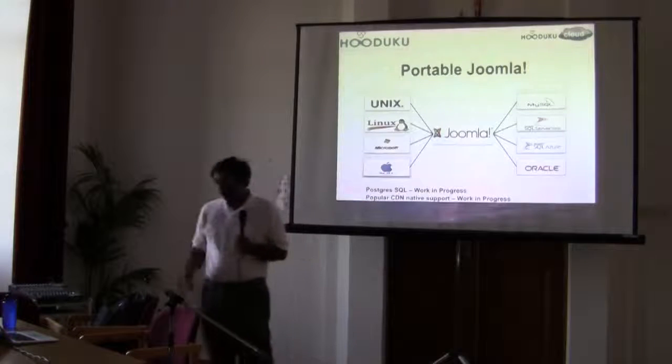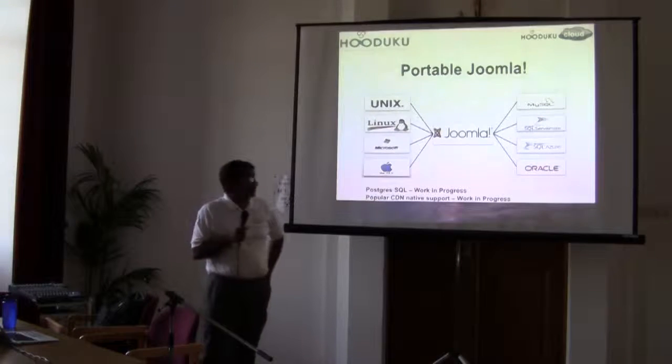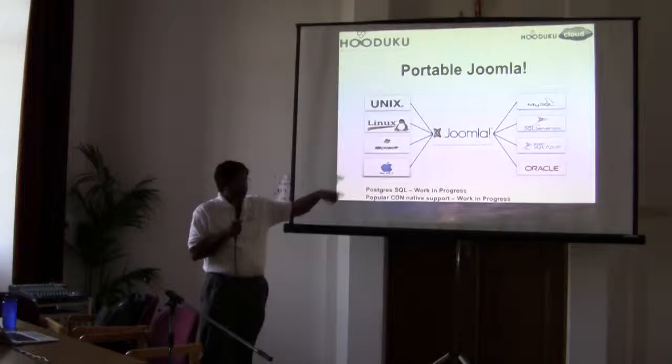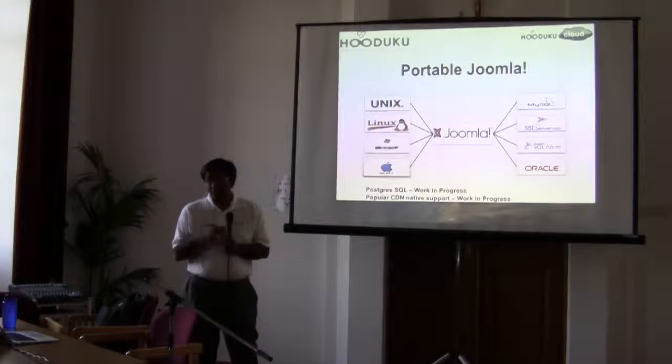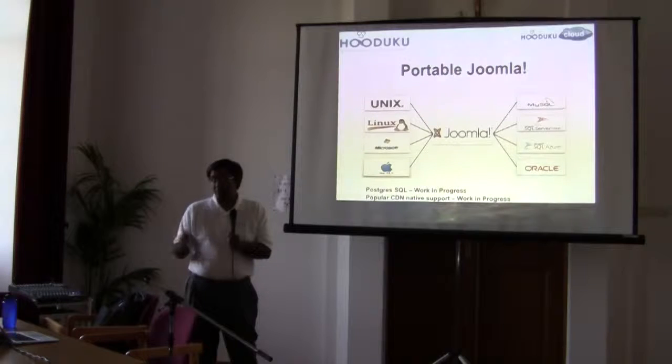So, portable Joomla, before, if you look at the left side, it was always working on all the four major operating systems, but on the database side, it was always working on MySQL, never on other databases. Of course, there were a lot of initiatives within the community that we leveraged, like the SQL Server driver or MS SQL driver, which was using the legacy PHP driver, and then the Oracle driver, which was again not really complete in the sense that you had a driver, but it doesn't mean anything. You still need to have those queries which is specific to Oracle, which was never done completely.